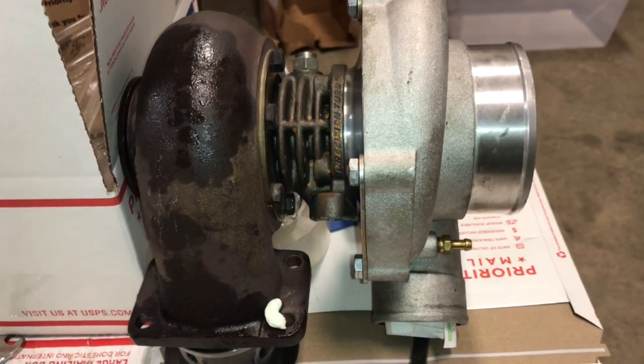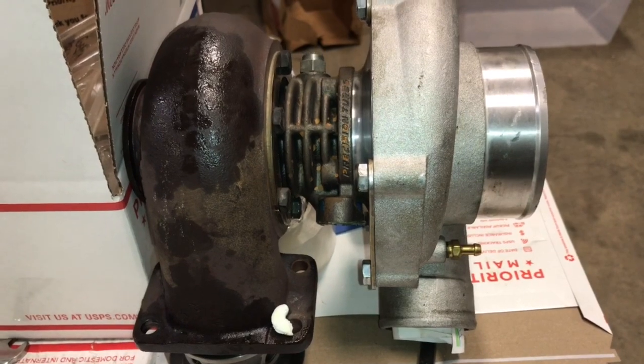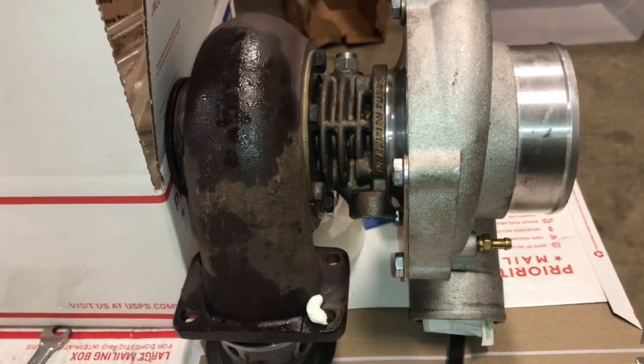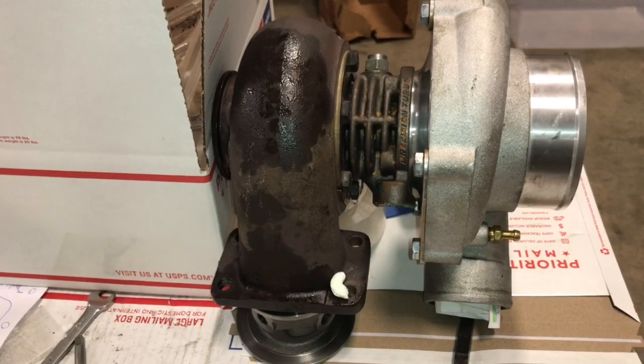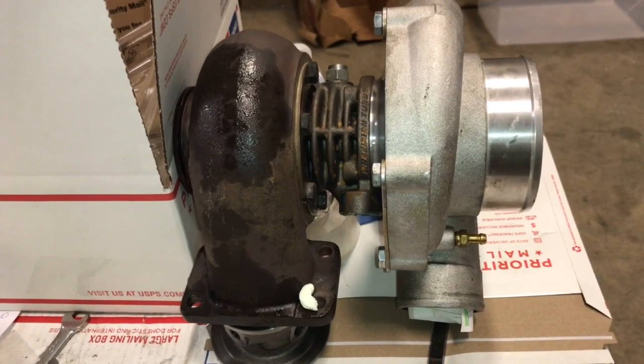This, believe it or not, is very common. I see this kind of a lot. This guy drove the car 5 times before sending it to me. You can see by the oil all over here and all over the backside, there's so much oil coming out that it's more than your typical leaking oil seal.